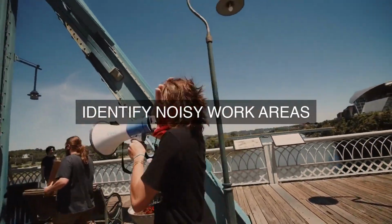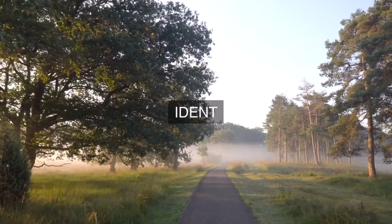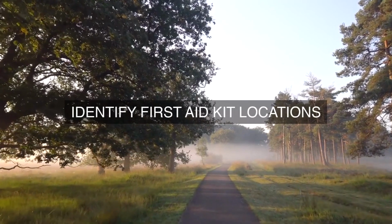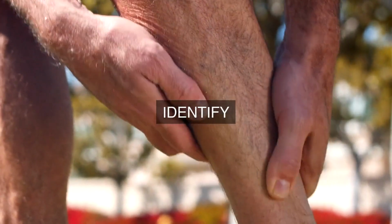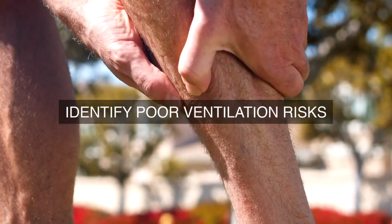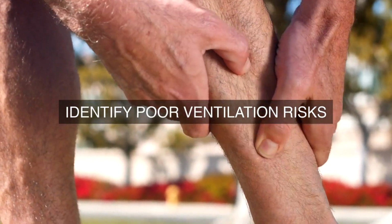3. Swelling or redness. Visible signs of swelling or redness may appear around the affected area, indicating inflammation or injury. 4. Weakness or fatigue. Employees may report feeling weak or fatigued, even after minimal physical activity, which can be a sign of an underlying musculoskeletal injury. 5. Numbness or tingling. In some cases, employees may experience numbness or tingling sensations in their hands or feet, which can be indicative of nerve damage or compression.